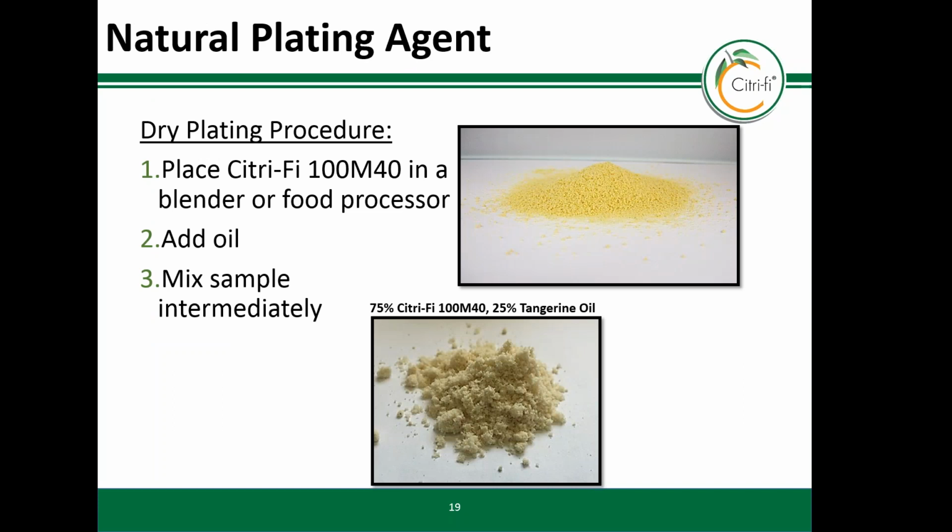To dry plate, place Citri-Fi in a blender or food processor and then stream oil in while mixing. The citrus fiber will absorb the oil and remain as a dry, flowable powder.